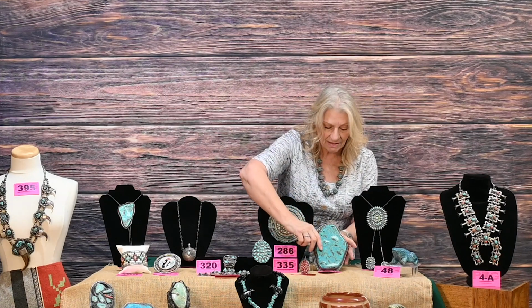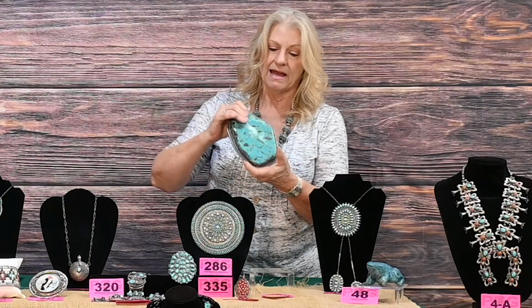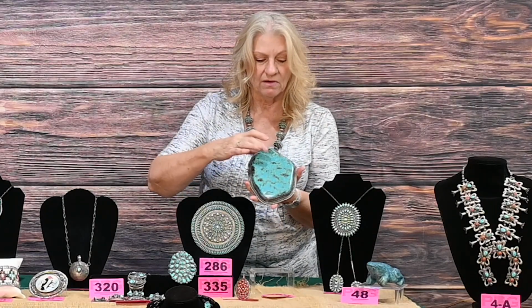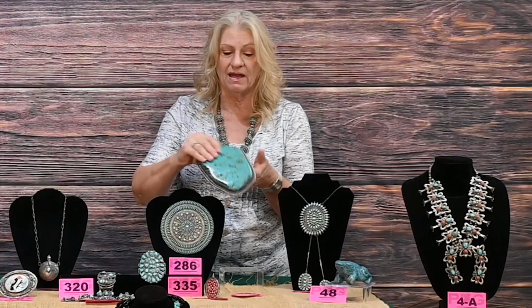We have this spectacular cuff bracelet. If you can see how large this piece is. This is a cuff bracelet. It has this gorgeous sample of turquoise on the front. It has a sawtooth setting with some pressed designs and rope designs around the edge. It is magnificent.